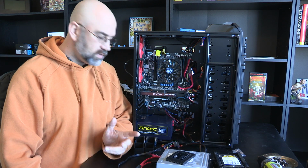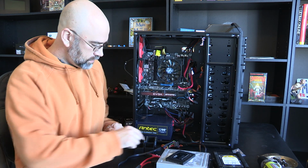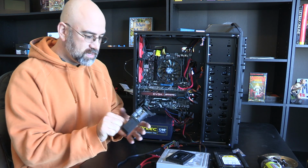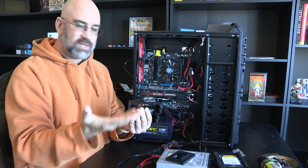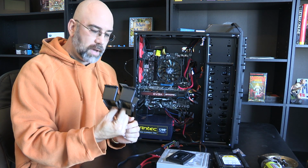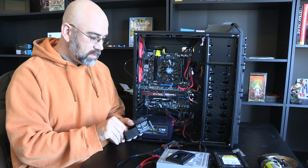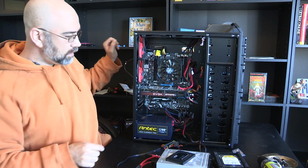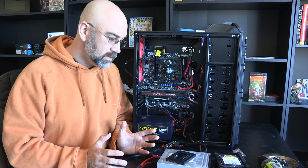Okay, so with this case, I've made a couple of changes already. Some things that I've learned. These hot swap items right here, I decided to pull them out. They're just wasting space. They're a bridge so you can hot swap the drives. I am not going to hot swap the drives, so I will probably, once everything is done, fasten these back in some empty bays, but I do not plan on using these. So I pulled them out. The more space that I have in here, the better. The less stuff in here, the better, because I'm already going to be loading this up a lot.